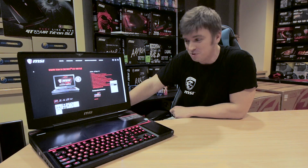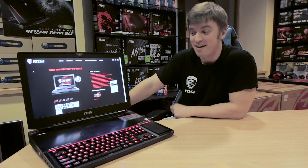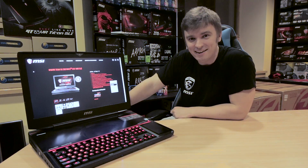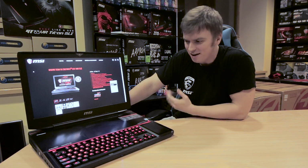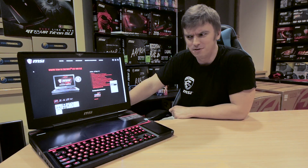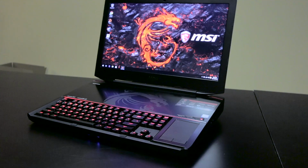So today I'm doing the review from the MSI GT83VR Titan SLI. And this beast has a GTX 1080 in SLI in it. It weighs 6 kilograms. Anyway, let's check it out, how it performs in games and how it is overall. And should you buy it or not? Well, if you're not rich, I guess you can't really afford it. Anyway, let's check it out.